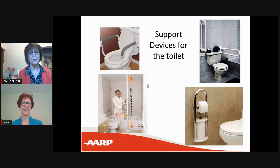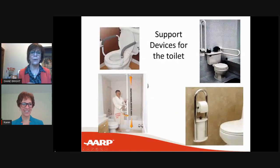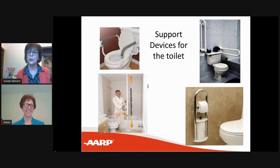And I love the one on the right because it does two things. It's a toilet paper secure post, as well as a toilet paper store. And when you're out of toilet paper, which we all need to know now. So it's a good device. It also has the vertical component to it. So when you look at it, it loops over, but you can hold on to the up and down part of the bar, and that's usually the amount of force that somebody needs. Yeah. All right, now next slide.